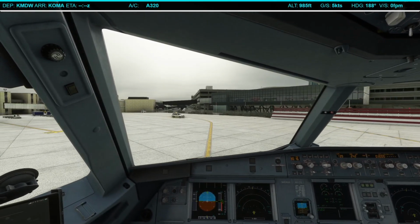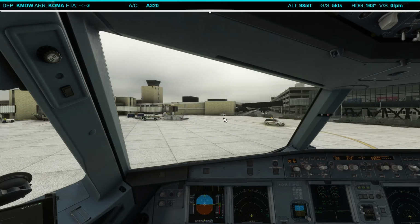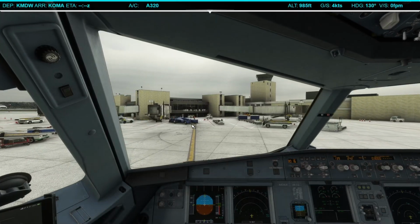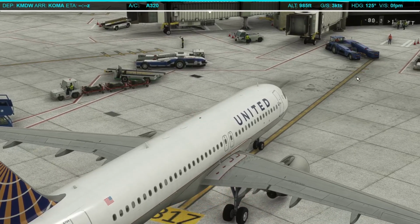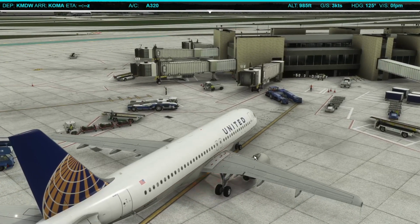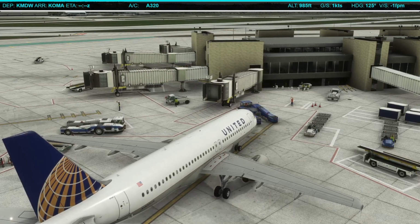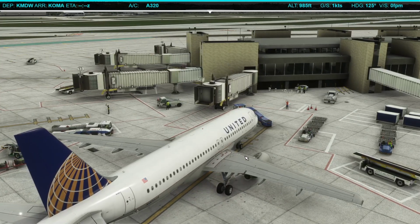Now, I'm not going to follow the GSX marshaller. I'm noticing aircrafts are always short. Bravo 12, he's flagging us down. Aircraft is always short with using the marshaller. So I'm going to make sure we go up to the line. Come up here. Somewhere up here. See how it showed short? That's okay. We'll keep coming up.